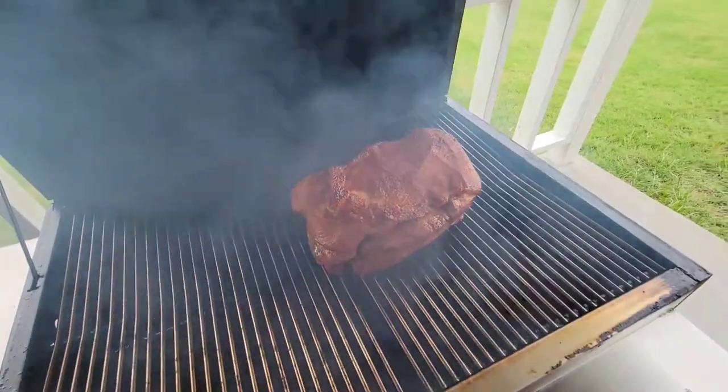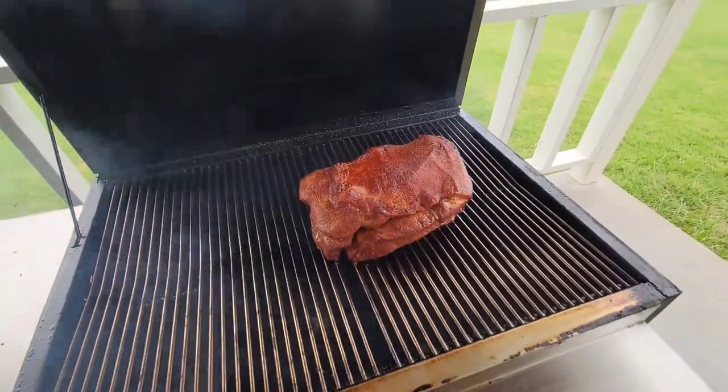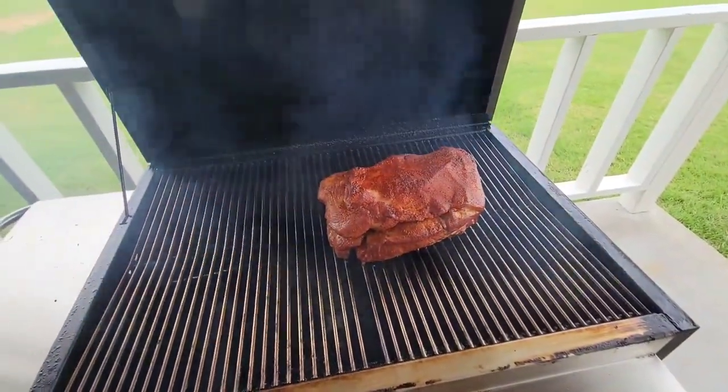Go ahead and put the old pork butt on here so that we got some pulled pork to have for lunch tomorrow after church. Okay, so lunch is over and we're gonna make a quick trip to Lowe's.